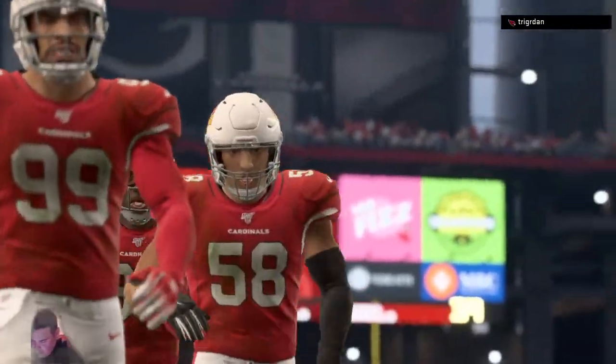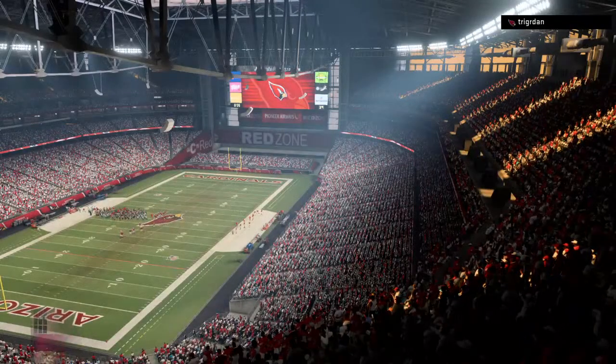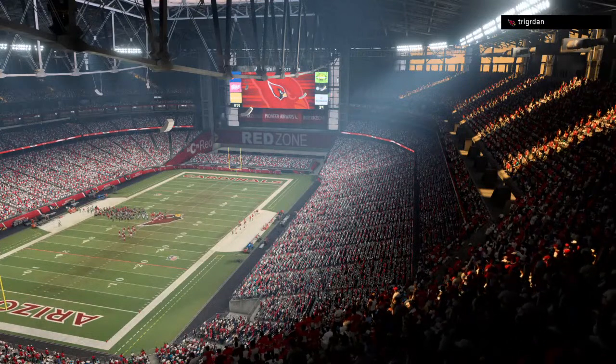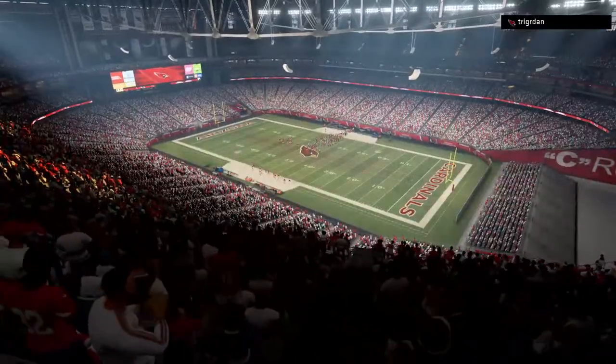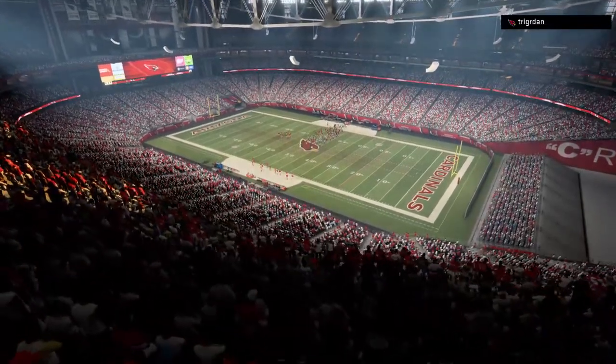So for the Jets, they get back in the win column as they move to 2-1 now on the year. And they will head back home next week. Meanwhile, for Arizona, they'll fall to 1-2. And they'll look to regroup next week as they head to L.A. to take on the Rams.